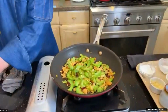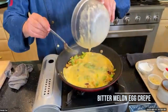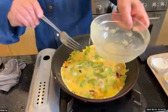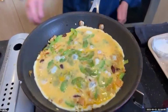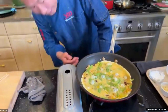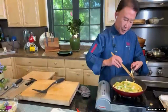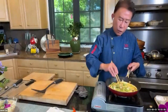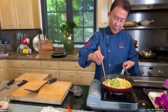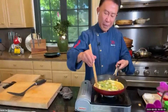And then I put the omelet. Look at that. Look how beautiful. You make an omelet out of this, okay? And it's so beautiful. Very nice. And then make sure. That looks so good. Look at that. Look at this. It is amazing.